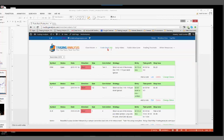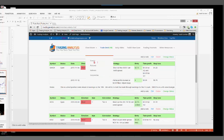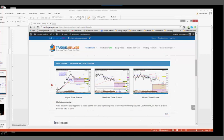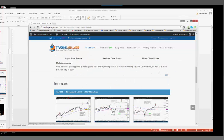Here's my trade desk, and every single position we put out there is recorded here in the desk. You can go back and look at all our prior positions. I give you exact examples, everything like that. Go to the chart room, and all the styles of analysis that we talk about, you can just log exactly what we're looking at, and commentary, stuff like that.